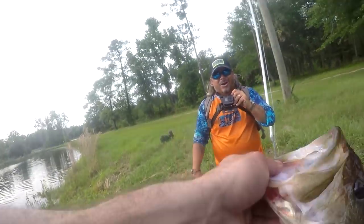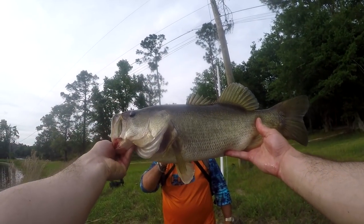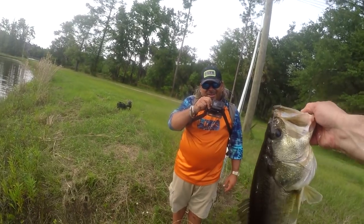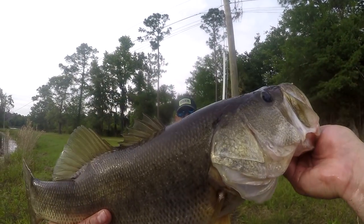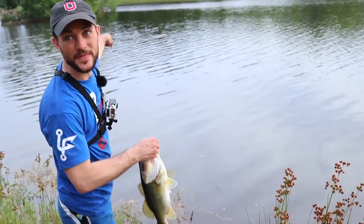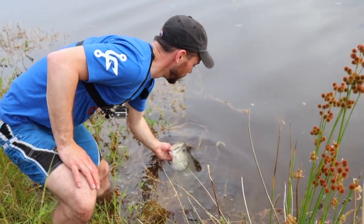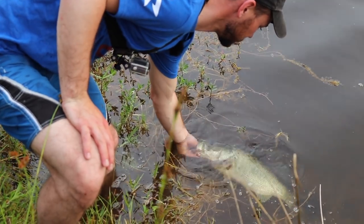I don't even know how many fish we caught today between the two of us. We caught a dozen at least. That's a nice fish, Mikey. Unbelievable belly, dude. She's starting to get her belly weight back, too. Yep, after the spawn. I got her right behind. I was like, there's slack water right in there. I bet there's a bass right there. And I was correct.